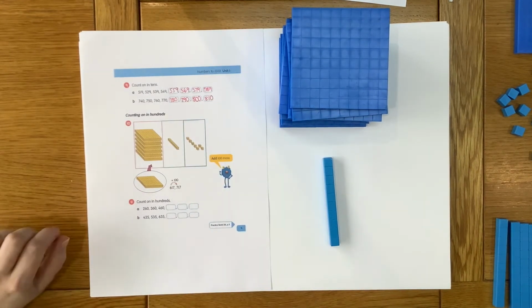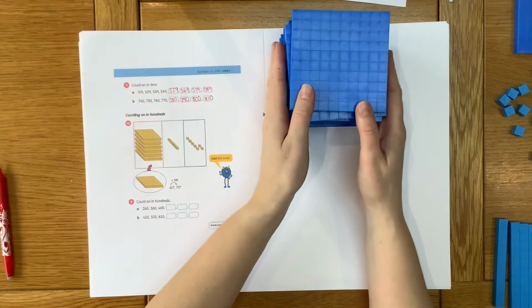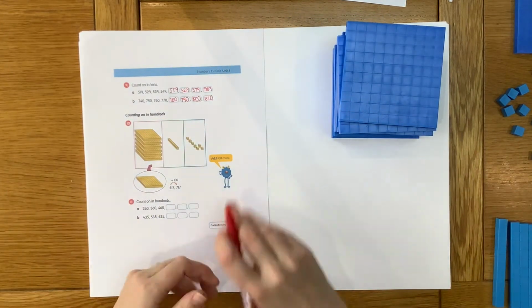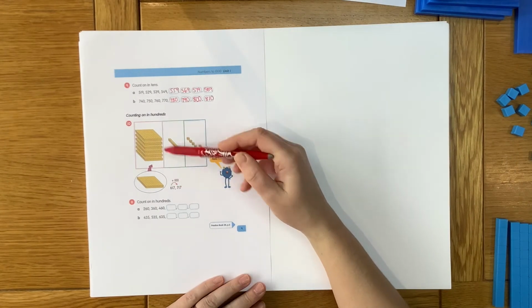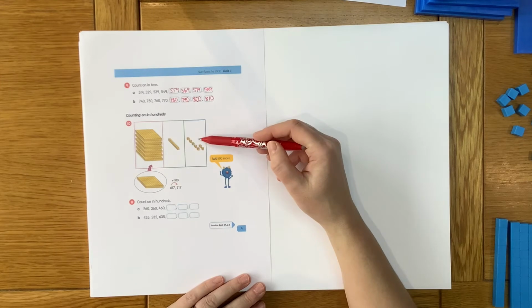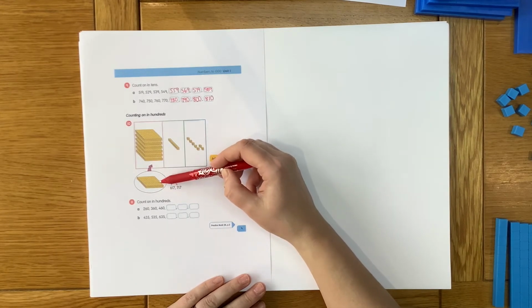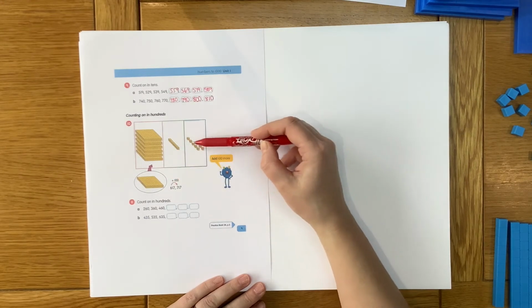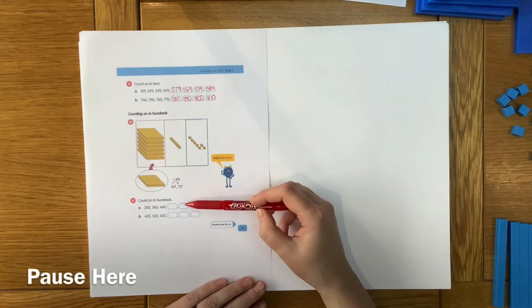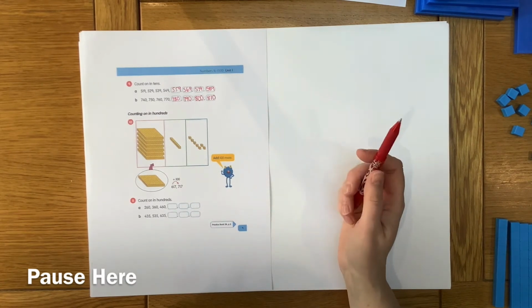Okay, let's look at the last bit then, counting on in hundreds, and then you can have a little go. So this one's done for us. Let's talk through it. We start with the number 617. So we've got 600s, 1 ten and 7 ones. If we add 100, 1 flat, so 100 in, I then get 700s and 17. Pause the screen, have a go at A and B, and then unpause where I go through the answers.